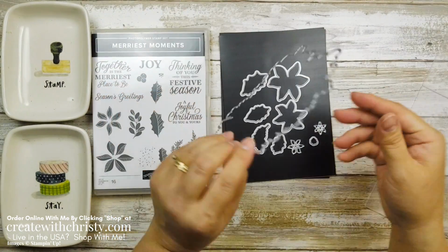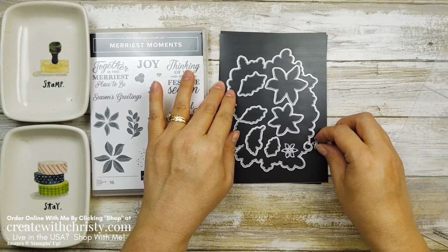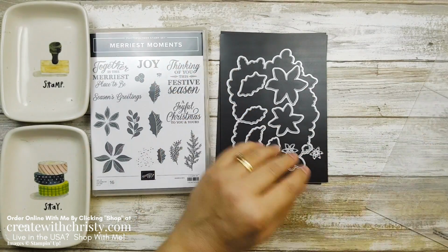Pretty cool. Like I said, I've got a link to that card that I did with another hybrid folder, so you can see how they work.